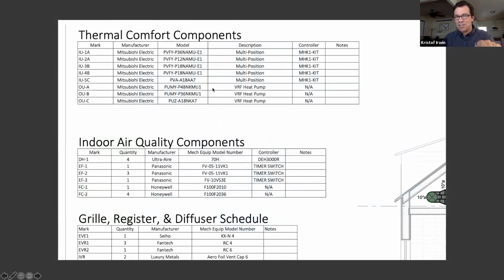We separated these out years ago as a subtle communication technology to the industry, to our clients, to say, look, these components here, they're just about thermal comfort. These components here, the filtration and ventilation, they're about your health. They're about indoor air quality.